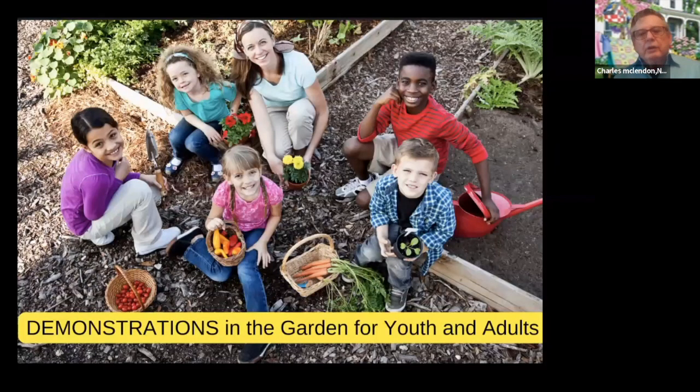Demonstration in the gardens for youth and adults. This one is touchy-hearty, but this is so important for the future of our gardening, ecology, and everything else. Gardening reminds us that change and renewal are possible. And we need to do this for our youth, our children, and educate everywhere we possibly can, because if we don't do it, who's going to do it?